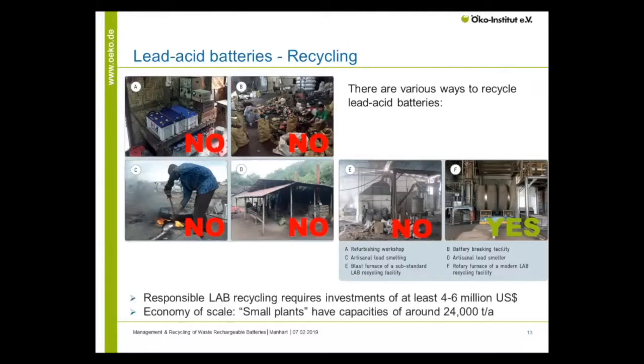Just to give you some figures, responsible lead-acid battery recycling requires investments ranging at least between 4 and 6 million US dollars. So when you consider venturing into this business, be aware that this is capital intensive. And this means that you will still set up a small scale plant, relatively of course, which will need roughly 24,000 tons of waste lead acid batteries per year. So normally these are highly specialized enterprises.